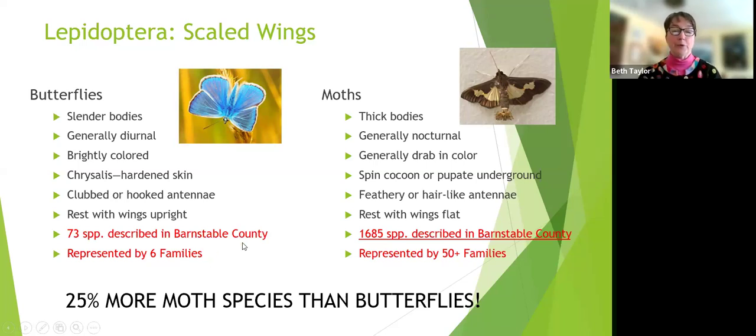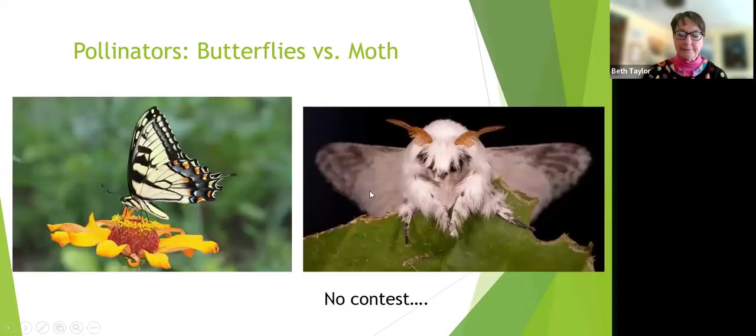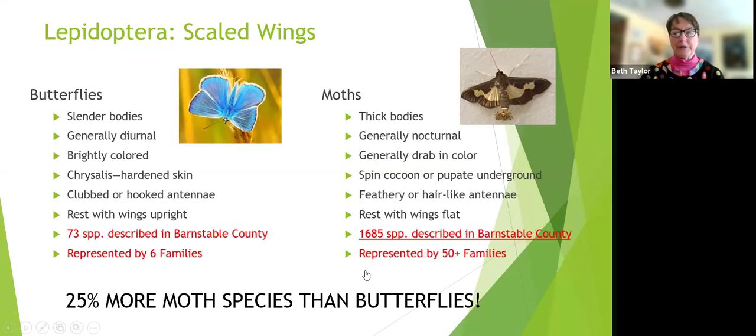So if you remember your order of taxonomy a little bit, it's a fairly reduced number of families for the butterflies. Moths are generally thick-bodied, generally nocturnal, generally drab in color. So I'm being safe because you'll notice there are some generalities here because there are always exceptions in the natural world. They spin a cocoon or pupate underground, in which case they basically just have a hardened skin. They have feathery or hair-like antennae, and they rest with their wings flat rather than up over their back. There are 1,685 species described for Barnstable County.